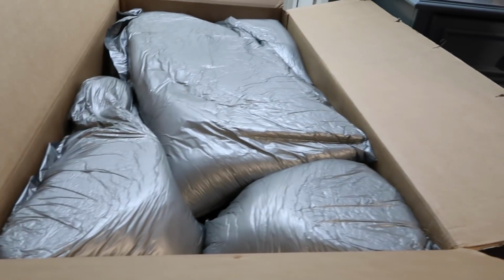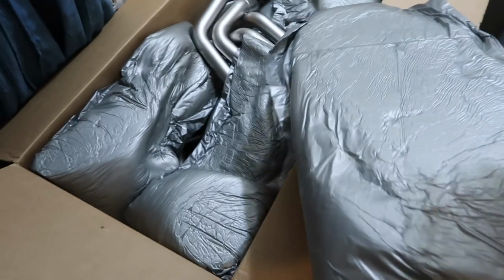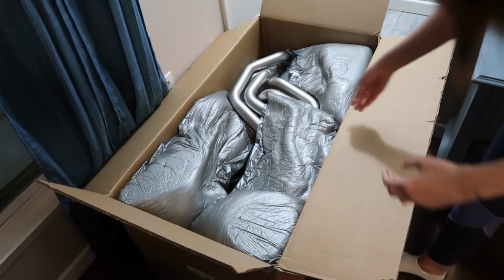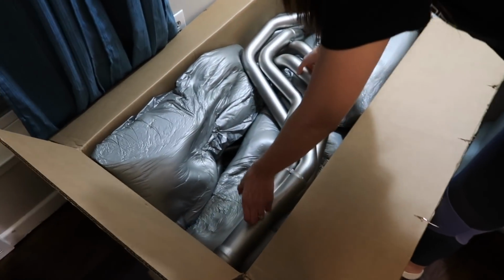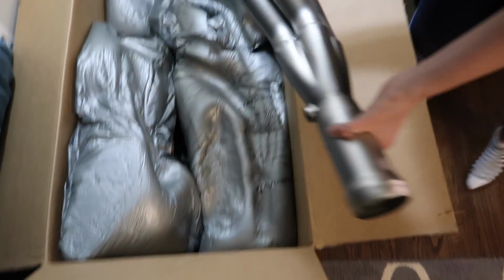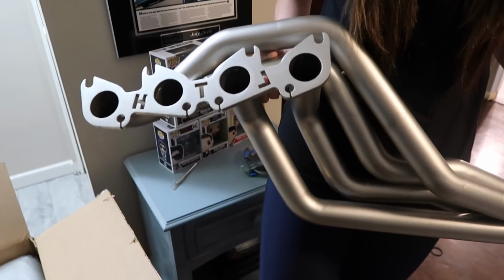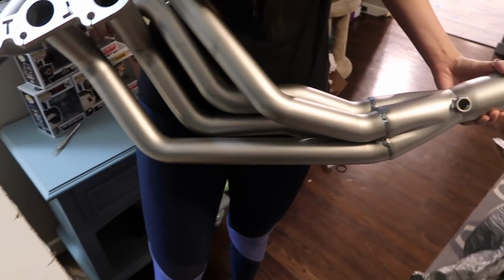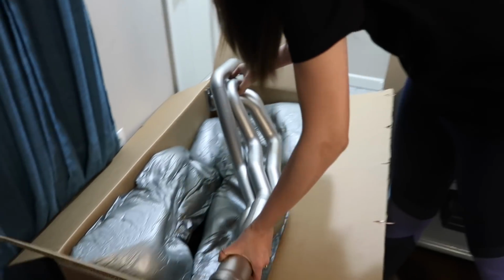Lots of very nice packing. Very professional. Wow, personalized. Now all we need is a car that runs.